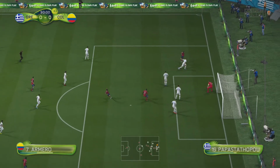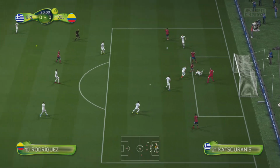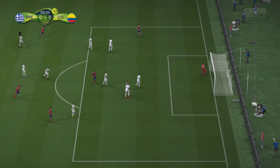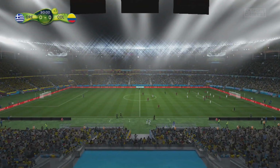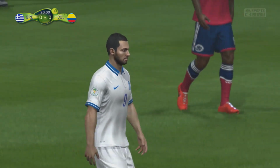Amarella is through on goal here. Crosses it in. Shots blocked again. Oh, good save by the goalkeeper, and Greece are living on the edge here. They'll just want the full-time whistle. And he's had a shot, and it's just flown over the bar, and Greece survive. They managed to grind out a draw. It's finished 0-0. Colombia should have maybe won it there at the death.